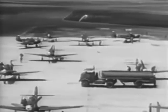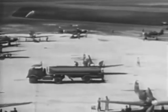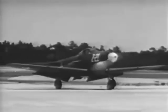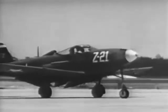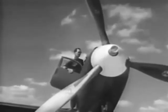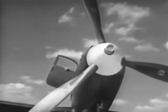Now, flying the P-39 is not a lot different from the advanced trainers you've been flying. It has more power, it's faster, and it's very light on the controls. But just as with any new airplane, the more you know about it, the better you'll fly it.